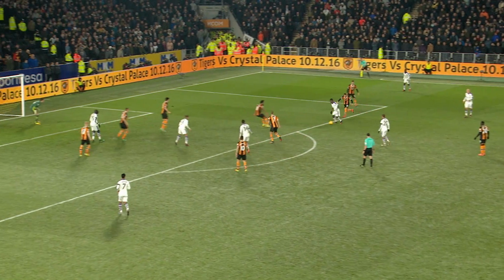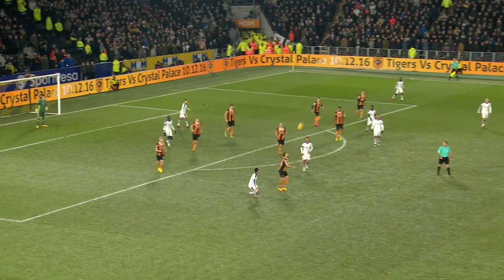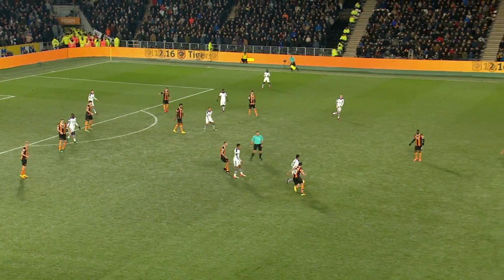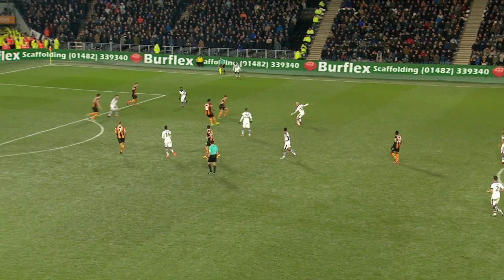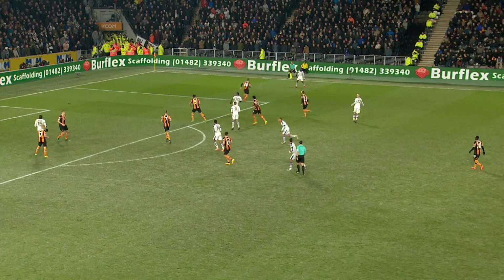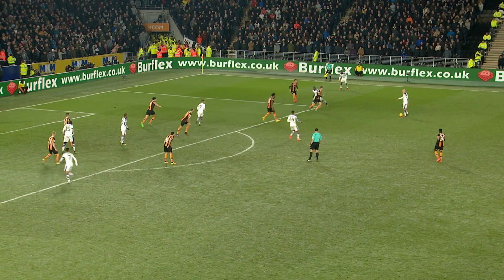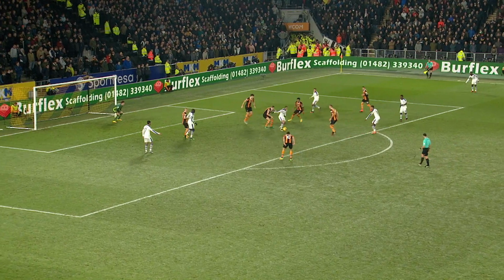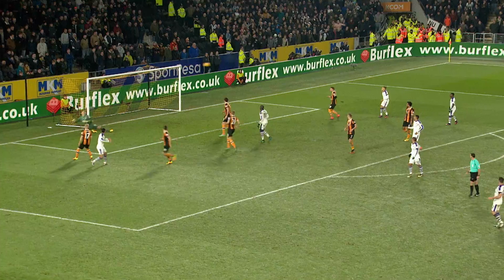Shelvey, Atsu, opens it up for a shot, but again another block as Hull have thrown almost everyone behind the ball now. Diomande is the only man on defensive duty. Shelvey, again, they go wide, looking for Anita. Atsu, Shelvey, little toe prod through to Gouffran. Again crowded out, but there's still a chance here with Lazar. He's hit the bar.